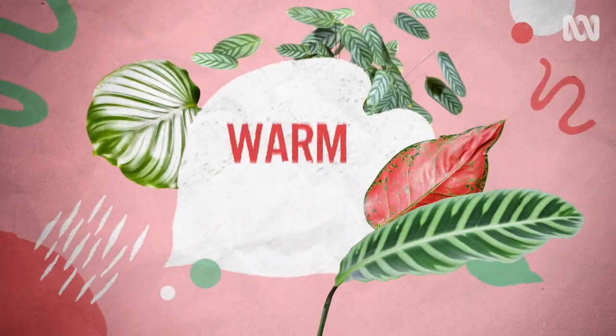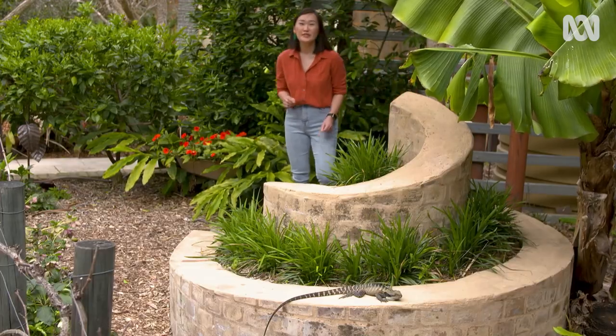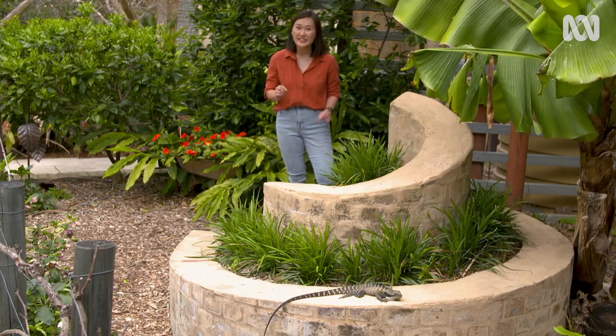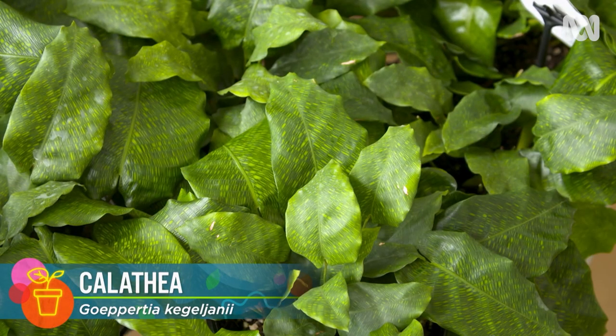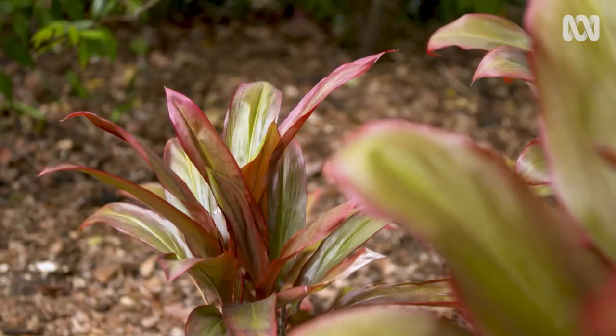What about warm shade? If you have a warm temperate to tropical climate and a sheltered site, then you can grow a lot of indoor plants outdoors. Things like Calathea, Aglaonema, and Tenanthe are great. Try a different mix of species, patterns, and colours to create an exciting year-round display.